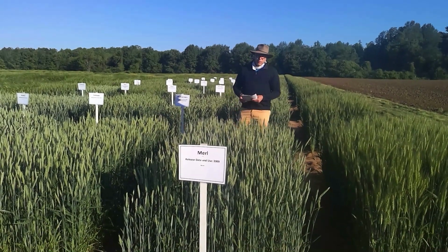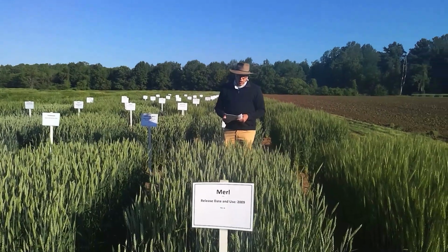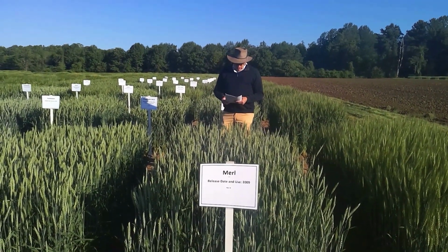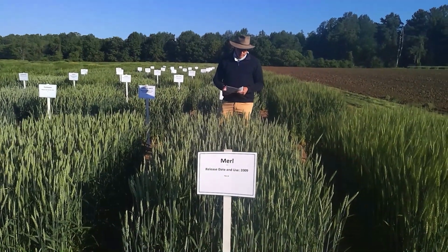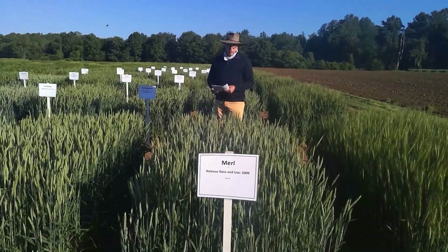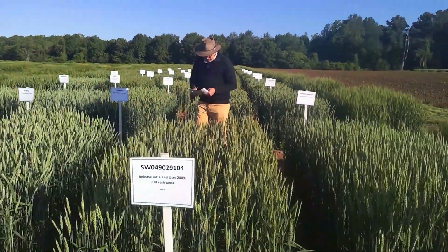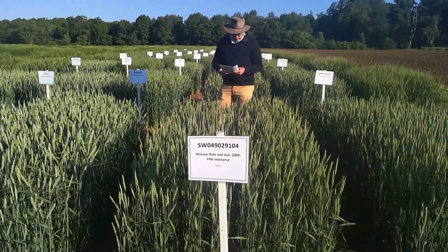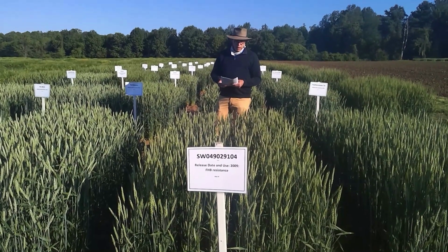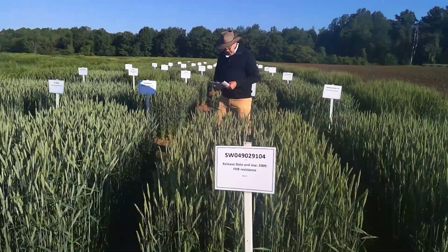So after Jamestown, the next public variety released was Merle, named in honor of Merle Longquist of Crop Improvement. It was released in 2009, having good adaptation to the Mid-Atlantic region. In 2009, SW049-29104 was released primarily for its improvement in fusarium head blight resistance.